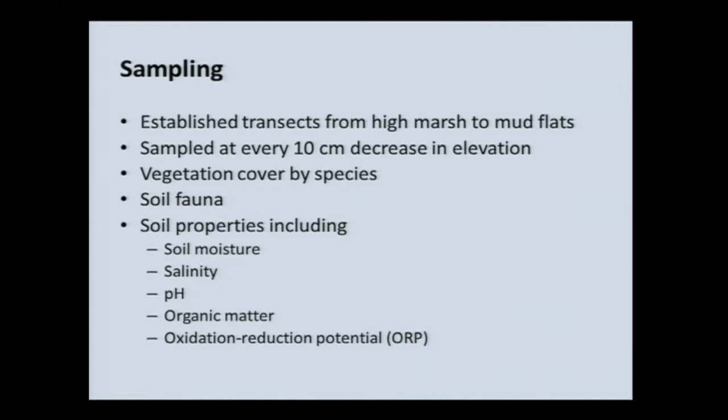And there's a lot of soil stuff we look at, but the stuff I want to report today is moisture, salinity, pH, organic matter, and ORP, oxidation reduction potential, because these are the edaphic factors that are important to plants in order for them to move into a new environment. And then these things down here are kind of important for nutrient cycling and carbon sequestration, those sorts of things.